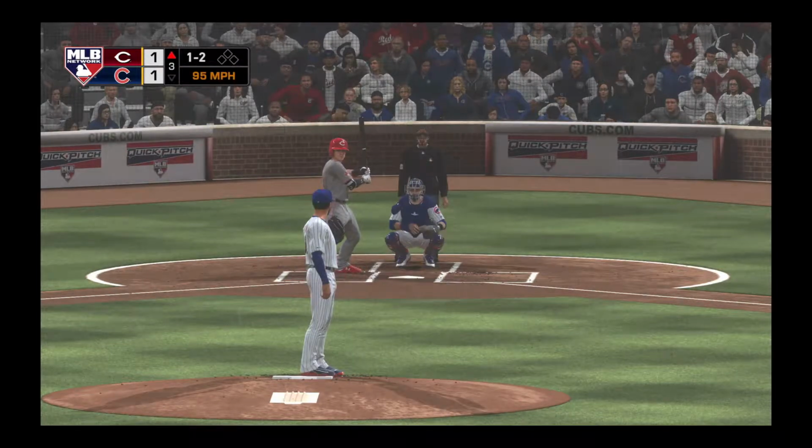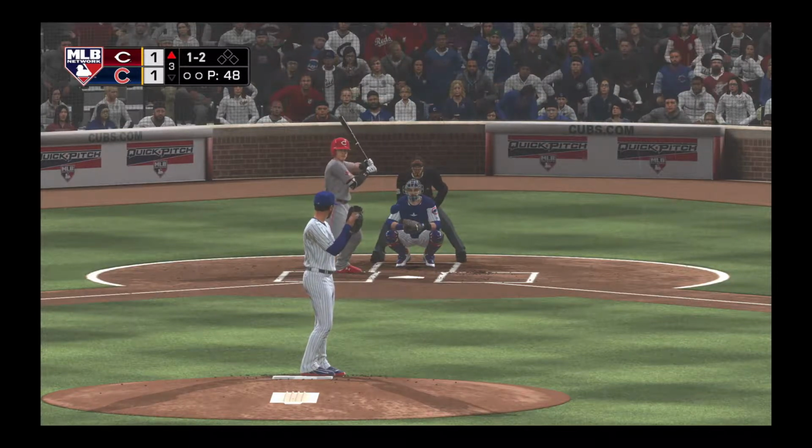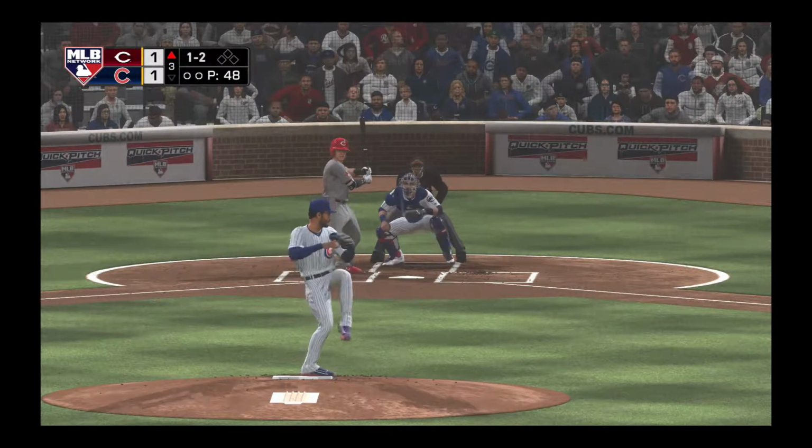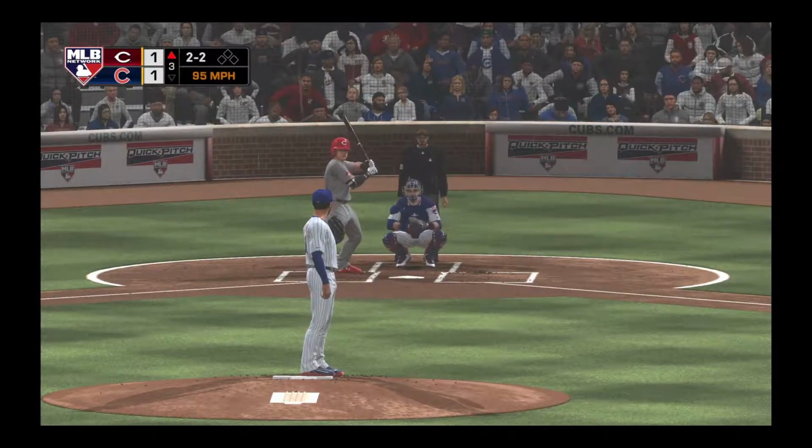And on 0-2, he misses with a fastball. You know, Matty, I'm not surprised by that pitch. Raise the eye level a little bit. Maybe we get something bouncing in the dirt right here. And he lays off it to even the count. 2-2.